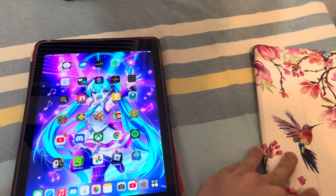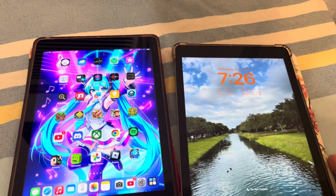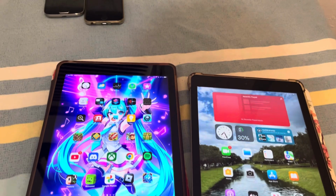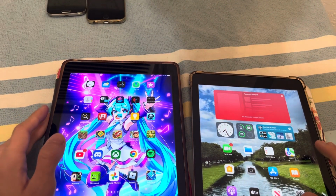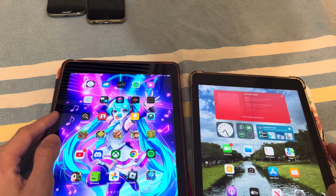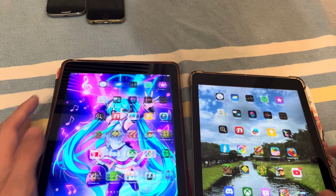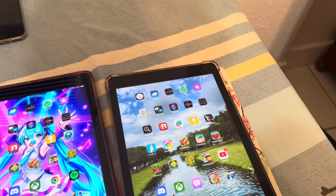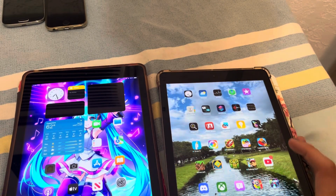So here's my iPad 6th gen. This was my main iPad from September 2021 all the way to February of last year. So yeah, good thing I upgraded, because the iPad 6 on iPadOS 17 is so slow. Like, it's so slow.